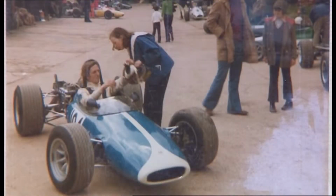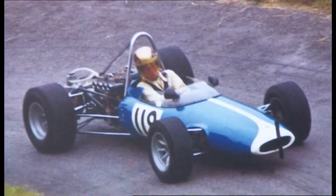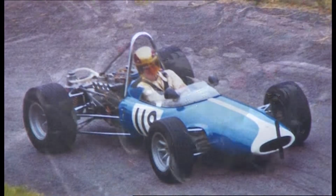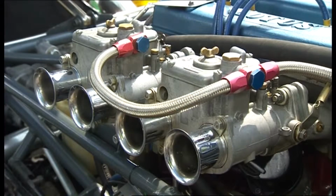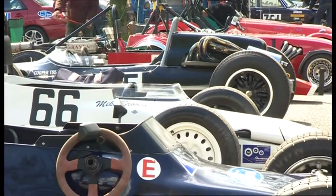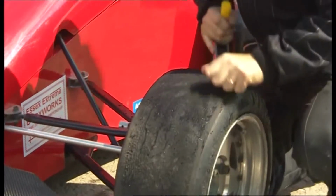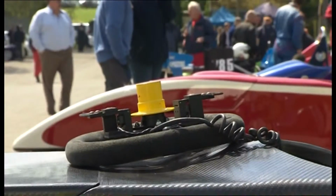Geoff bought the car in 1973. He paid £1,000 for it. It's worth a lot more than that now. It still has the original engine and gearbox. Sometimes Geoff wins his class for historically interesting cars. Sometimes he doesn't. It really does not seem to matter.